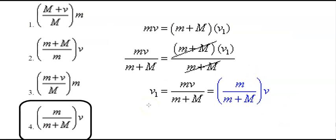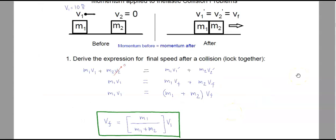What's very interesting here is that this is one of those rare questions where they actually ask you for the general solution, which turns out to be choice 4. If you look at this derivation right here, this is exactly what we've been doing every single time we've been calculating for the final velocity in the inelastic collision. Recall this derivation from our last video. This answer is exactly what they were looking for in the multiple choice.